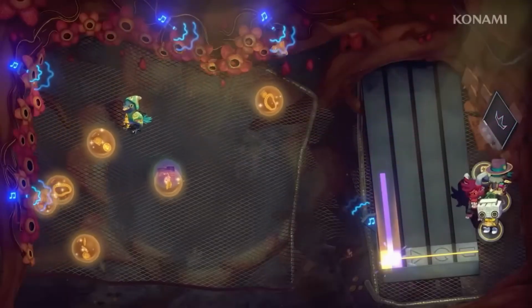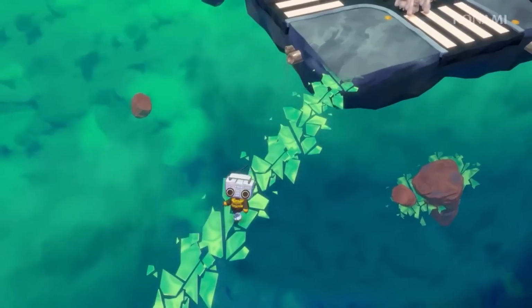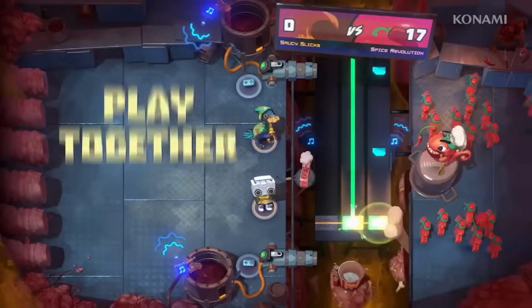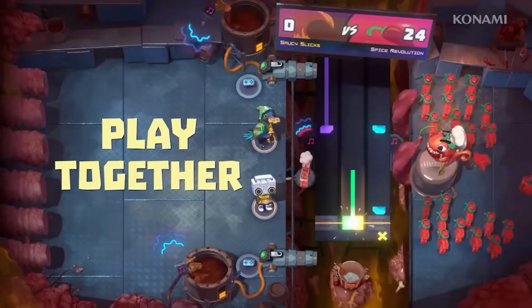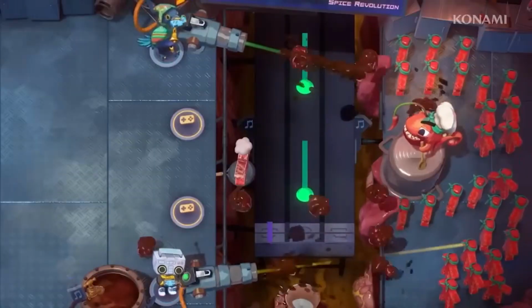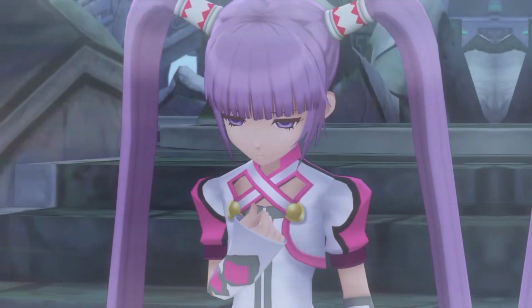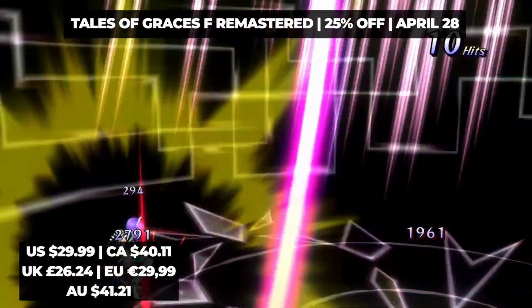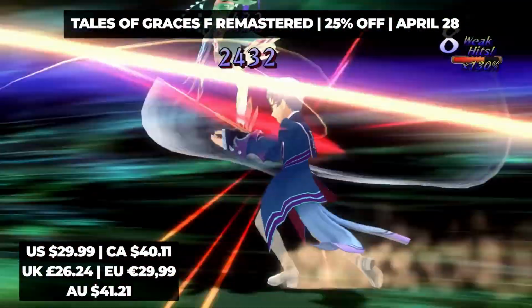Stuff like sorting items, dealing with enemies, removing obstructions, and dealing with switching with your teammates. Stuff like that. I actually found this to be pretty fun, and for 75% off for the first time ever, I think it's definitely worth a look if you like rhythm-based games, or you're just looking for a good multiplayer game with friends.